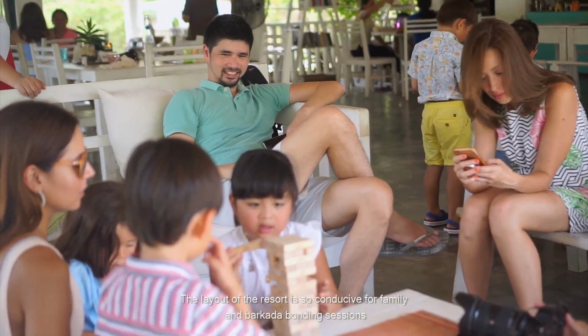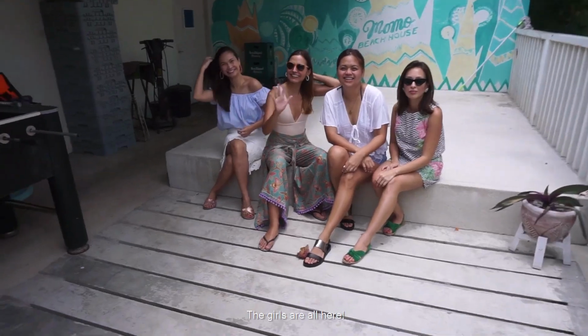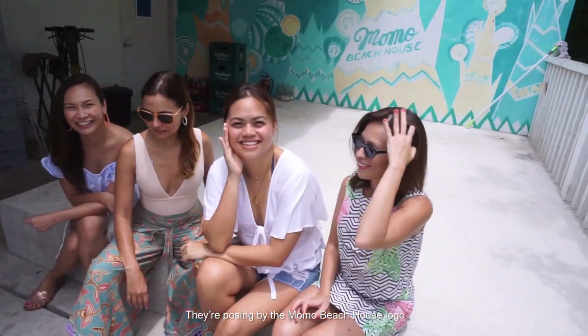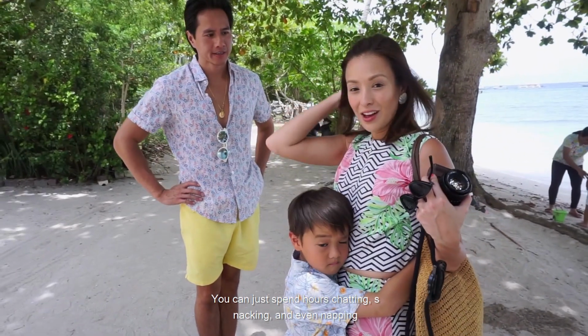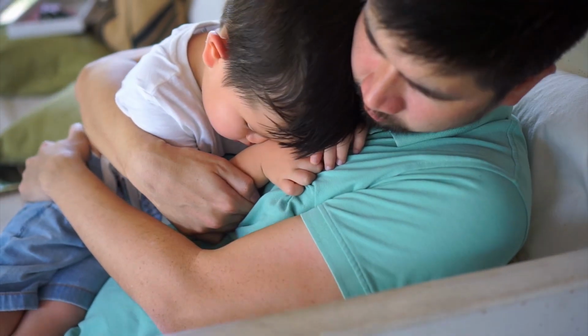The layout of the resort is so conducive for family and barkada bonding sessions. The girls are all here. They're posing na by the Momo Beach House logo. Waiting for my dog. Yeah, waiting for Manila. Sorry. I don't want to go home anymore. Can we just stay here? You can just spend hours chatting, snacking, and even napping.